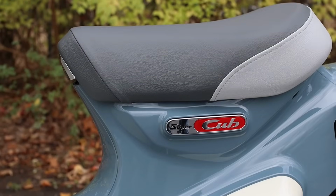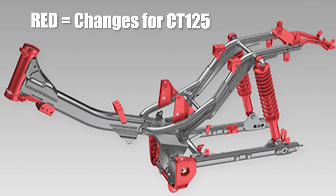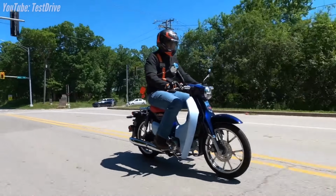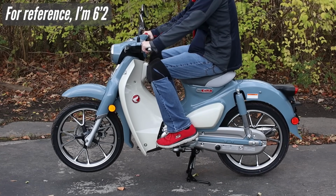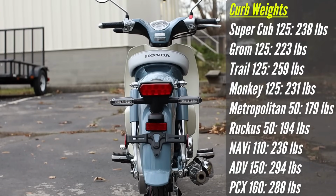When it comes to seat heights, even though it shares a frame with the CT125, but with some minor differences, it comes in slightly lower at 30.7 inches, so you don't have to be a giant to feel comfortable, and its 238-pound curb weight helps a lot with not being intimidated when throwing a leg over it. And while it may not be the lightest in Honda's miniMOTO and scooter model lineup, it's not far from it.